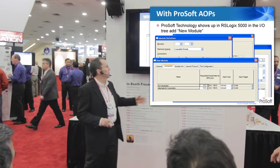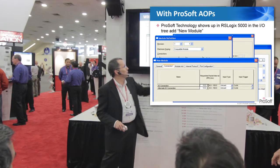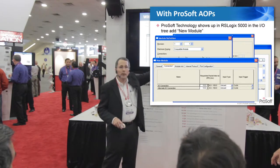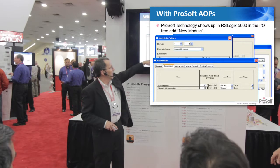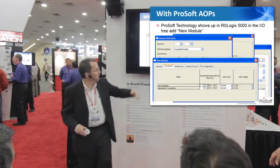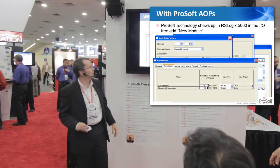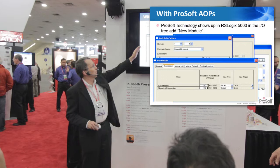With the new AOPs from Rockwell and our work with them, when you go to add in a new device, you say add device. You say I want to pick a ProSoft Technology or any of the other major partners that Rockwell works with, and then all of the products that we have worked with on them show up in your drop-down box. So now you can select the device that you want to work with. It comes up with the name.